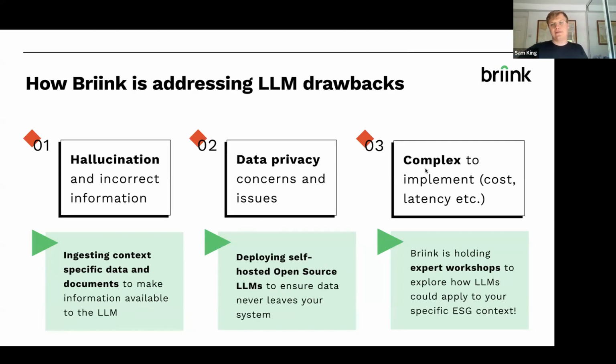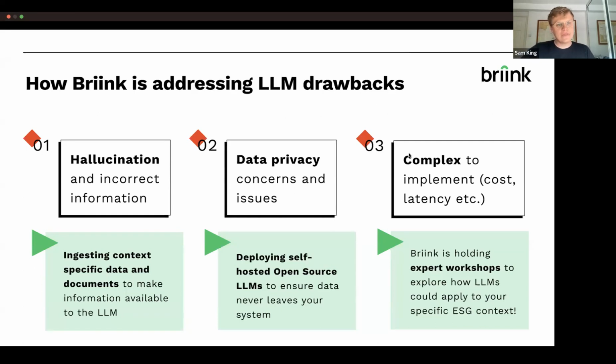I said at the beginning that there are, of course, some serious drawbacks and limitations to LLMs, and those certainly are true. But I wanted to end here by talking about some of the ways that we're thinking at Brink of addressing those, and some of the exciting developments that have been going on to that end.